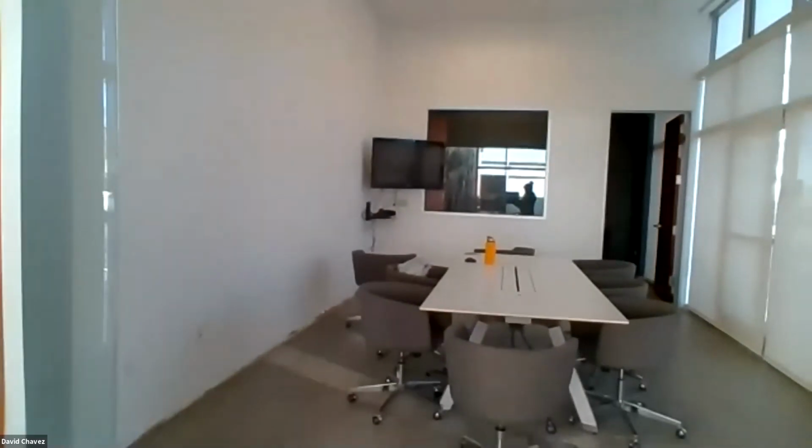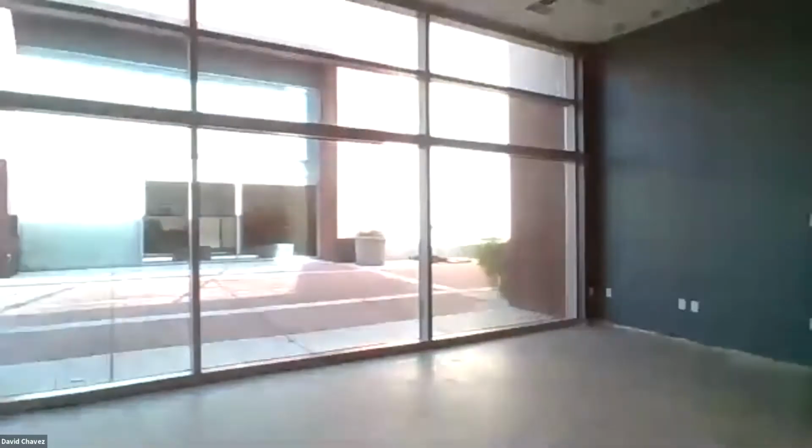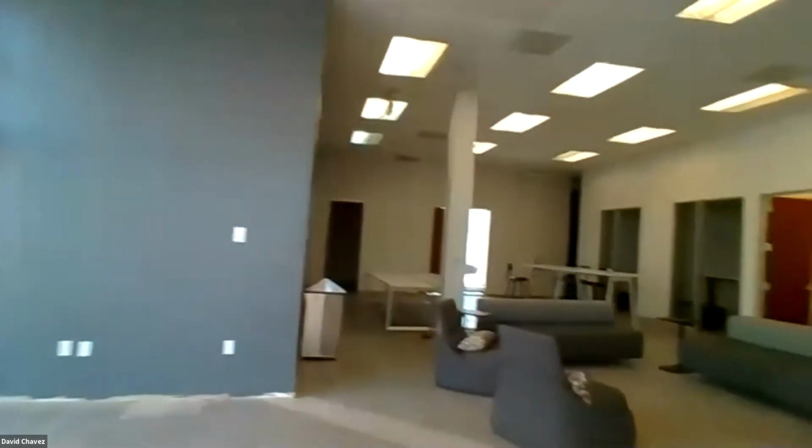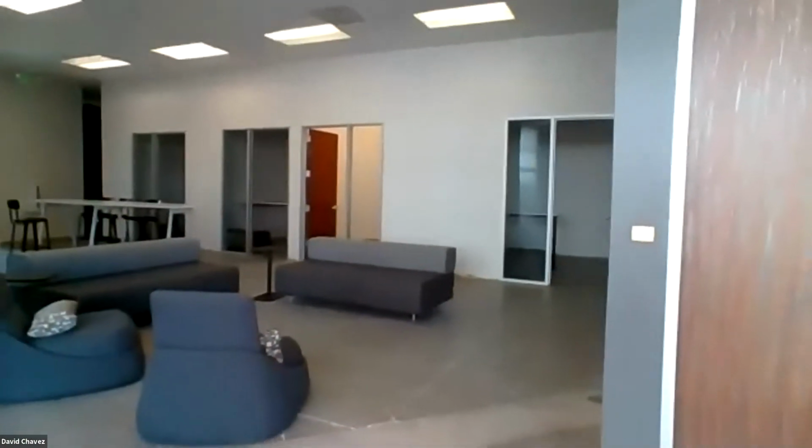That's the conference room. And then I guess this is the entry. I kind of have a glare, so it's kind of hard for me to see. And mind you guys, the painting's not done. The art isn't there. This is just grassroots, just getting ready.